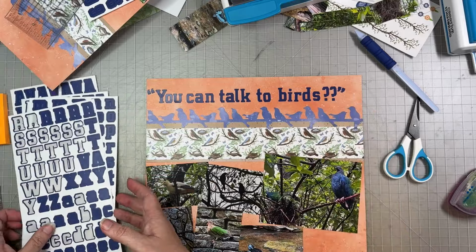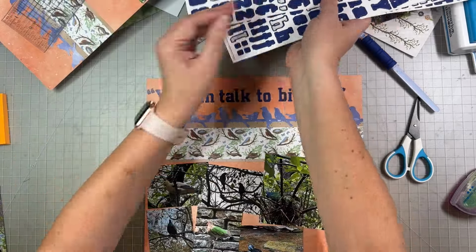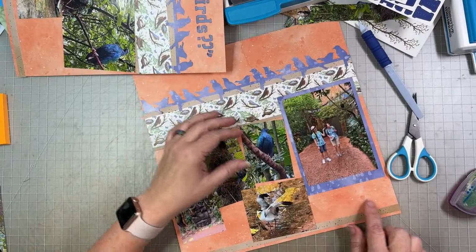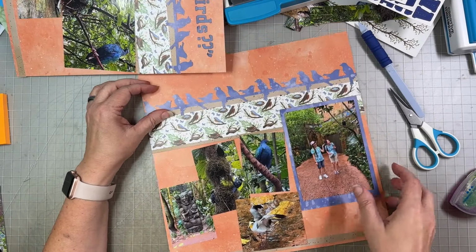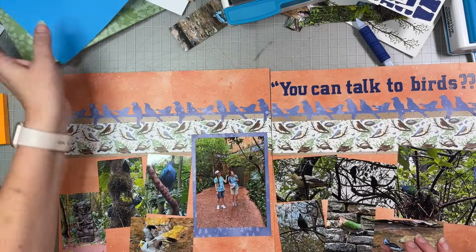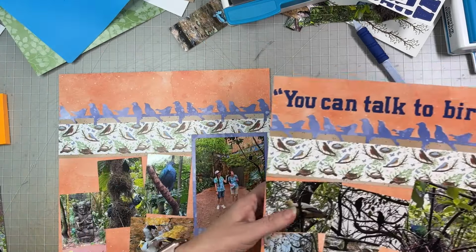All right, so now I'm going to journal. I think I'm going to just journal down here in this little section right here. I mean, it probably needs something else. Oh, I got the birdhouses. All right, let me journal first and then we'll figure out some stickers.